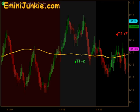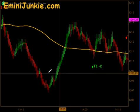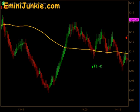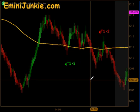Then we had a signal to the downside that did hit targets 1 and targets 2 for 7 ticks. The market sold off again. We had another signal to get long. Same thing, we were able to get our first position off. No follow through to the upside. That was counter trend after this morning's down move. T1 minus 2. And then to the downside, same thing.